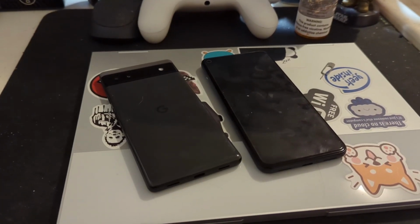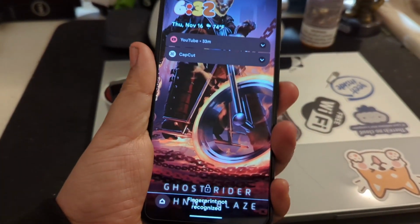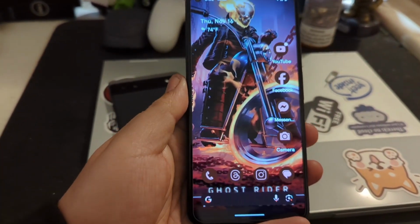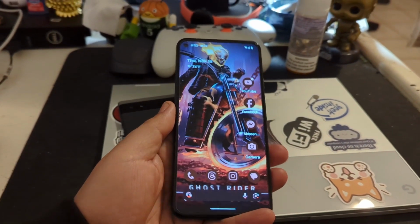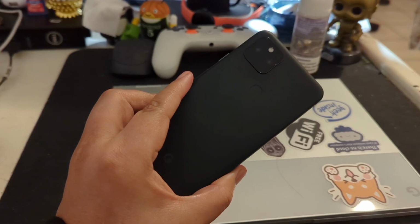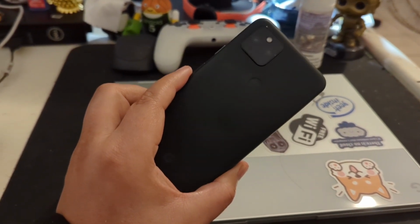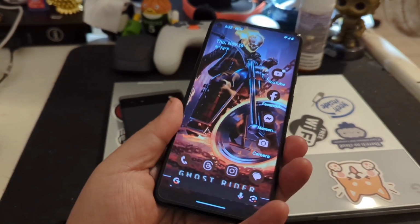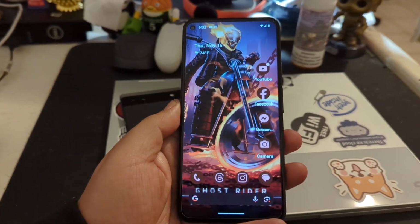So I went out and picked up another device, and it's not a brand new one. It's one that I've had before, but my original one no longer started working because it ended up getting the black screen of death. But the device I'm referring to is the Google Pixel 5a. Now I really like this phone, and so I had to get me another one when I found one for the right price.